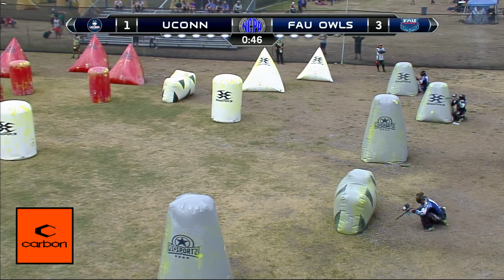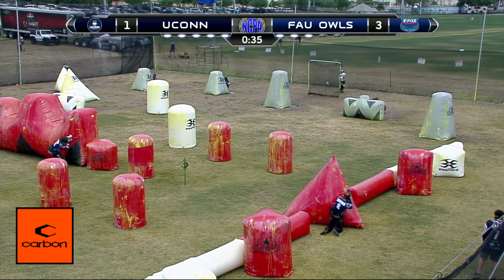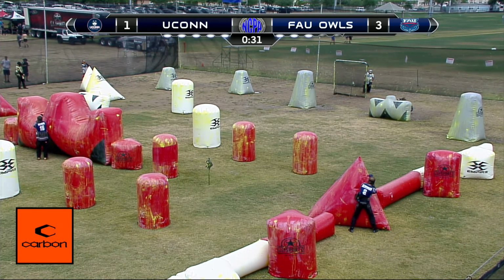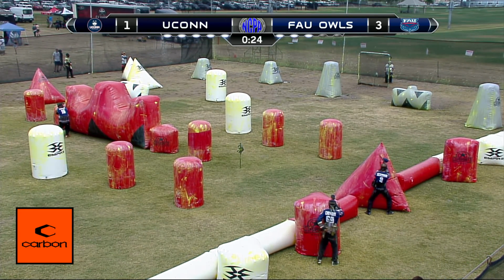The Owls have dropped 2 players. There's only 3 left on the Owls. 3 back bunkers. Looks like this UConn player in the Snakes moving up to the Snake 50. UConn controlling Snake 50 and also the wall. This is Silverman. Remember how good of a game Silverman had? Yeah. In UConn's first match, Silverman was very consistently getting up into this center 50. I'm sorry, into the Snake 50.